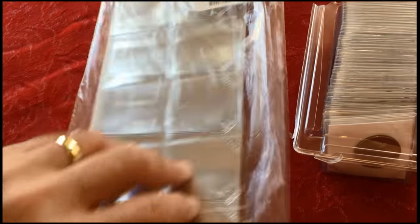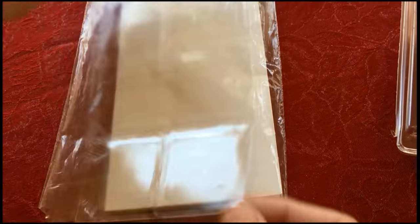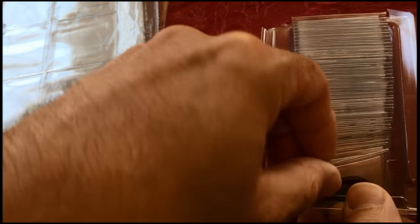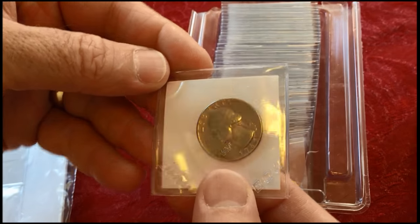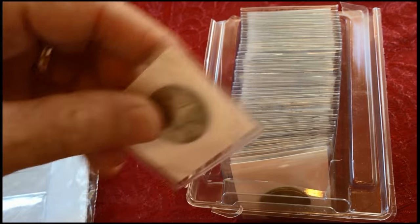And you slide the coin in one side, and they give you a piece of cardboard that fits in here, and you put the name and the information, and it looks something like that. Okay, and you can see we got a coin roll hunting.